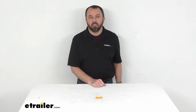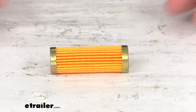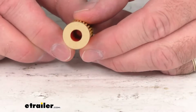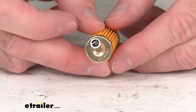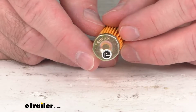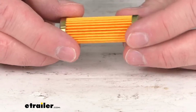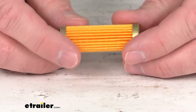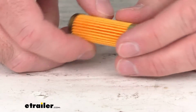Hi everybody, Andy here with etrailer.com, and today we're going to take a quick look at this PTC custom fit gasoline engine fuel filter. Now this is a custom fit part that is going to fit numerous vehicles from the mid-1970s. To see if this is going to fit your vehicle, take advantage of our vehicle fit guide on our website and insert the year, make, and model of your vehicle, and our fit guide will let you know if this will work for your vehicle.